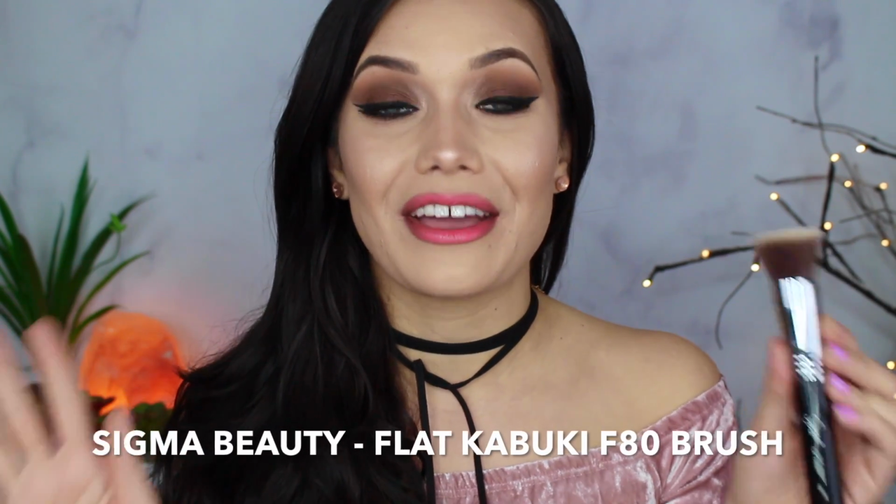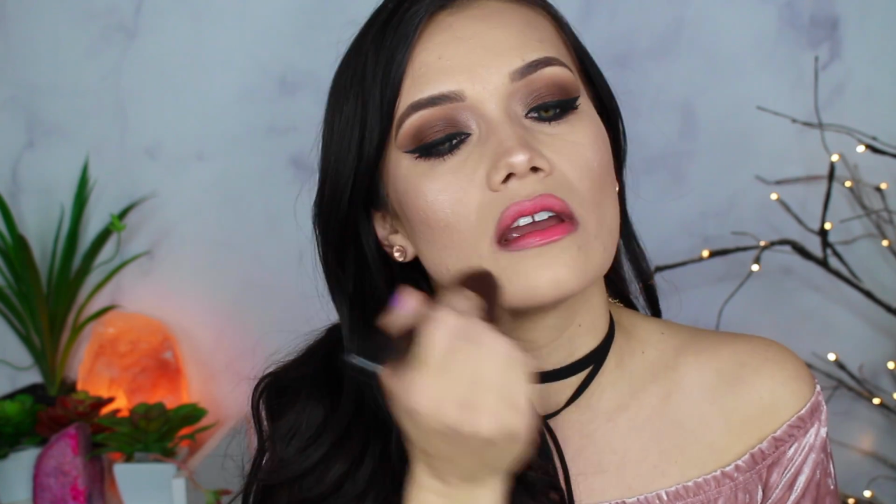Of course, I'm so sure you guys are all aware of the F80 by now, the F80 Flat Kabuki. This is what it looks like here. If you're unfamiliar, it's the best-selling foundation brush. It's fantastic. It has this awesome flat top Kabuki. It's super duper soft. It has synthetic hair, so it can really blend in your foundation, and it doesn't leave streaks. It's just smooth. It's such a smooth application. Oh, I could put it on my face all day. It feels buttery. So this has been for many years my go-to brush for foundation every single day.